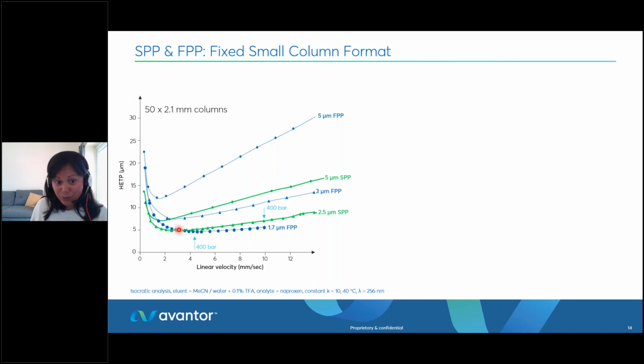Now I'm going to shift your focus from the 2.5 micron SPP column to the UHPLC type column with a sub 2 micron, fully porous particle. And you can see that now there's a similarity in the performance, with even a crossover point happening down here. And that really shows you the comparable performance of that SPP column technology with the UHPLC column. But to highlight the back pressure advantages, we've earmarked the 400 bar limitation, which is exceeded very quickly, at a lower velocity, for the sub 2 micron column than it is for that SPP solid core 2.5 micron, where the 400 bar limitation is not exceeded until we move really to a faster velocity.